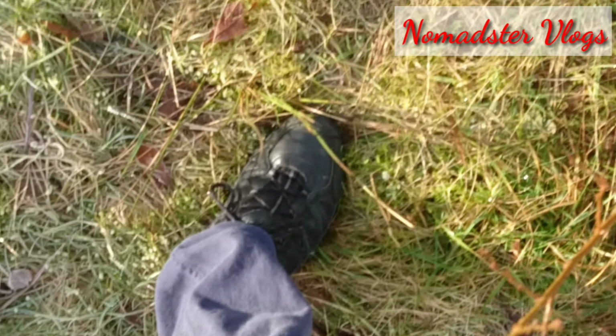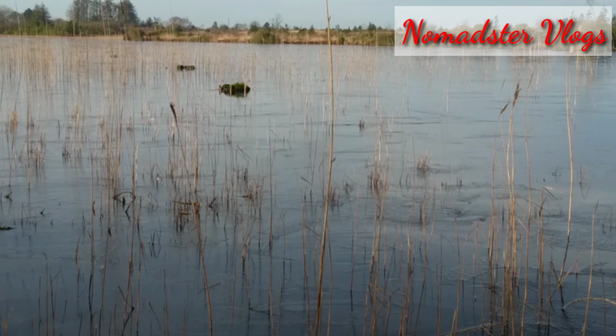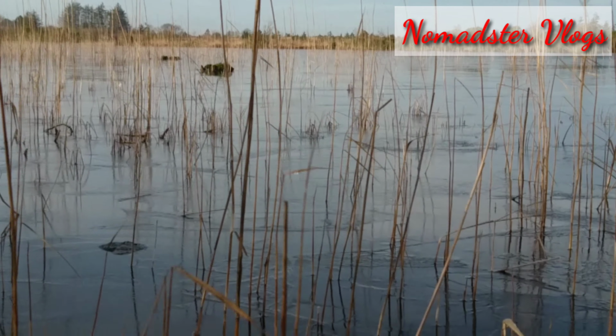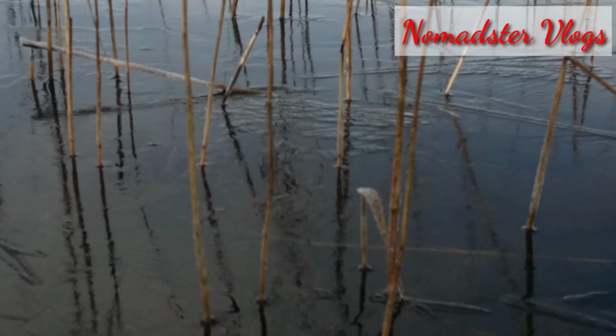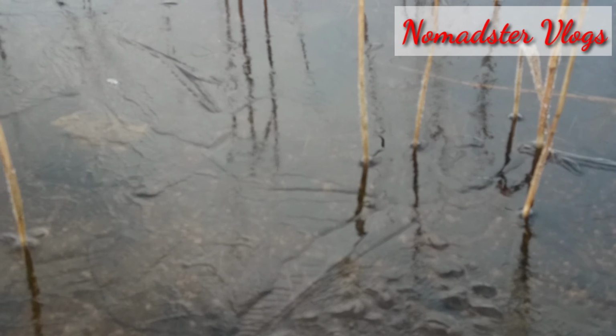Let's take some steps. Careful. Let's slip down. Let me show you this. Can you see the layer of ice? See, it's frost. It's ice. It's real ice. Can you see this? It's real ice, it's frozen.